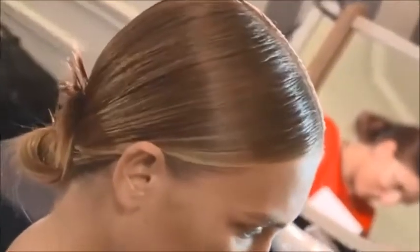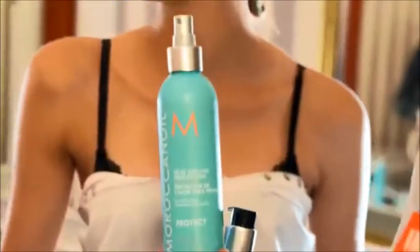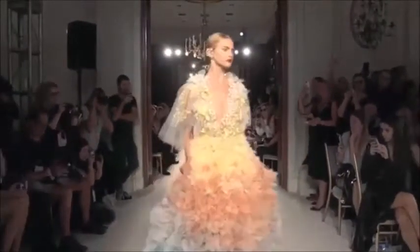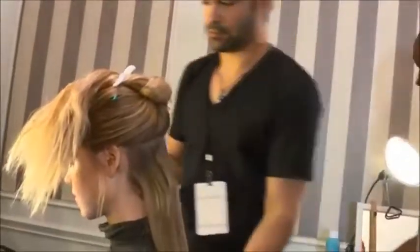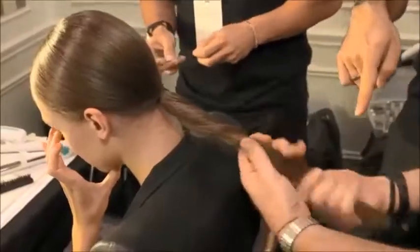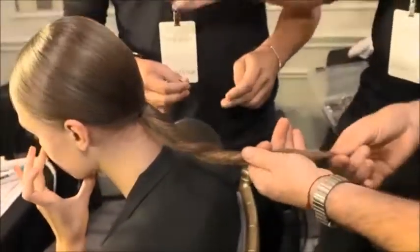We went with a part in the middle. Then we use a bit of the heat styling protection that has some hold. And that's really gonna make the hair lacquer-like. It's gonna be super shiny. We flatten all the sides and we bring them into the back into a low ponytail.